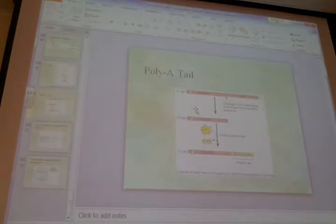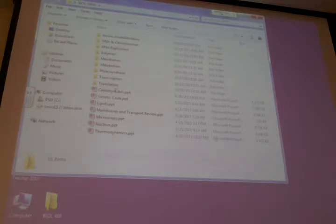Okay, so that's our first part, right? We went from DNA to RNA. We copied the information from a single gene into a single messenger RNA that now will leave the nucleus, go out into the cytoplasm and be translated, which is the next part of gene expression, right? RNA to protein is called translation. So let's get started on translation.